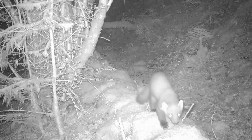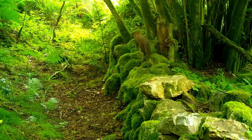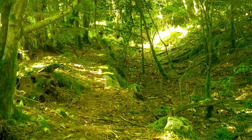And the news at the moment is that there still seem to be small pockets of Pine Martens in really good quality woodland habitat. And the big story is that there's probably a few more out there than we actually realised.